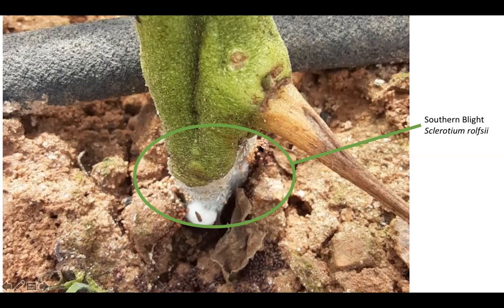These sclerotia can stay in the soil and be viable for 3, 4, 5, some people say up to 7 years. Now, of course, when you get to 7 years, you're going to lose a lot of the viability. So your percent germination will be a lot lower. But these things are pretty hardy, is what we're getting at. And while we've seen more of this in Virginia, a lot of it is due to the fact that we don't fumigate anymore.